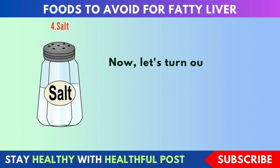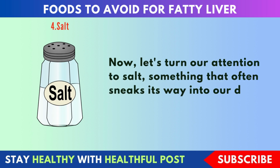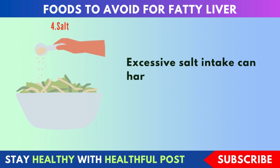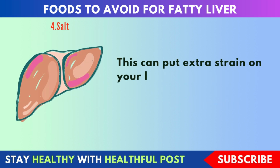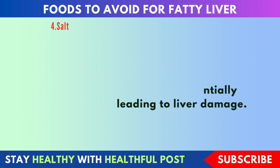Next, salt. Now, let's turn our attention to salt, something that often sneaks its way into our diets unnoticed. Excessive salt intake can harm the liver by raising blood pressure and causing fluid retention. This can put extra strain on your liver, making it work harder and potentially leading to liver damage.